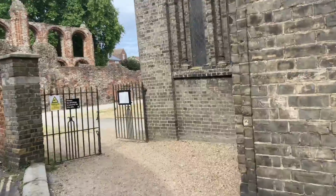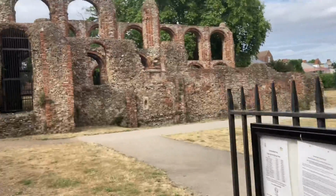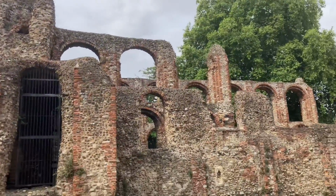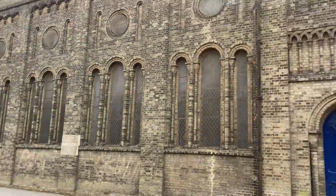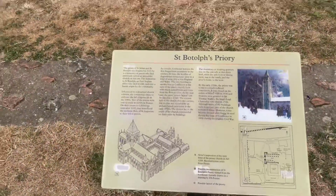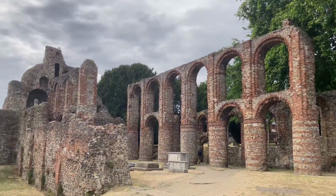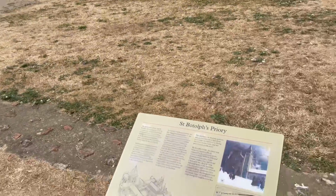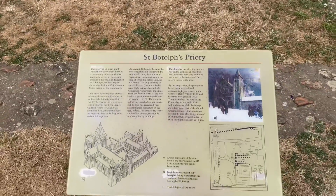So the last thing I wanted to see, really, was St. Botolph's Gate, if I'm pronouncing that right. And this, I think, being built in the 1800s, this kind of Victorian church. So it looks like this is the priory, the remains of the priory here. Magnificent. Botolph's Gate, that's how you pronounce it, I'm not sure.